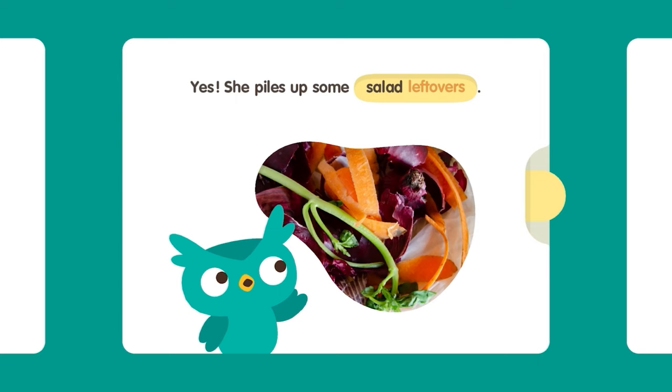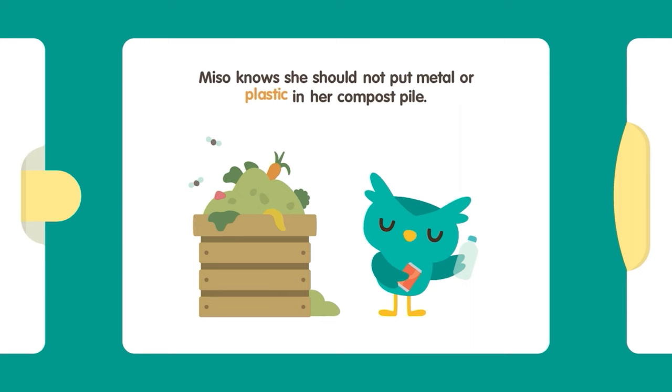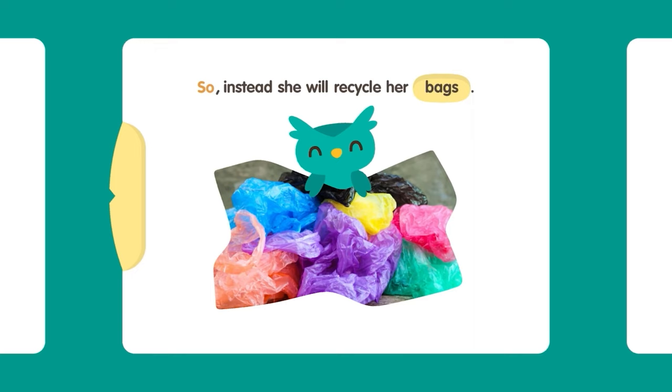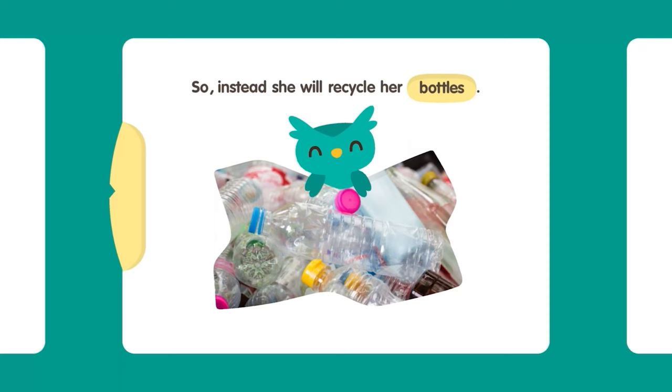Miso knows she should not put metal or plastic in her compost pile. So, instead, she will recycle her containers, bags, and bottles.